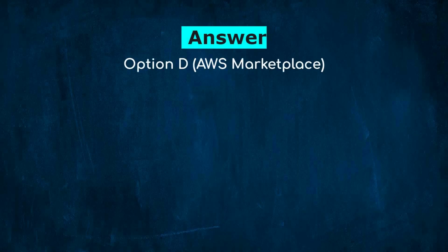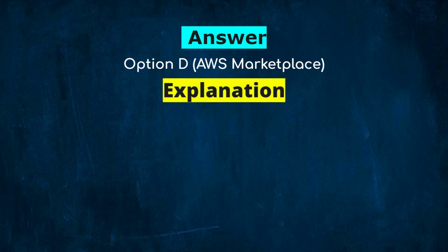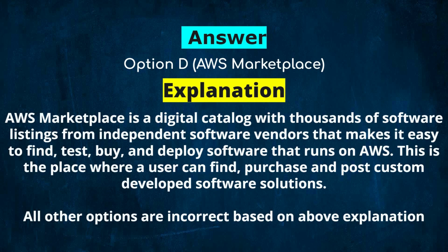AWS Marketplace. Explanation. AWS Marketplace is a digital catalog with thousands of software listings from independent software vendors that makes it easy to find, test, buy, and deploy software that runs on AWS. This is the place where a user can find, purchase, and post custom developed software solutions. All other options are incorrect, based on the above explanation.